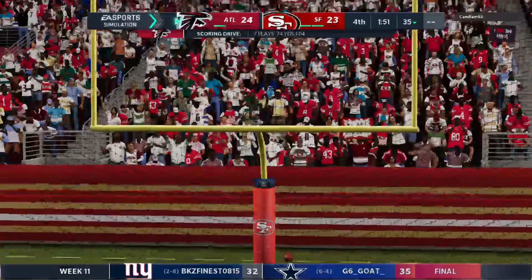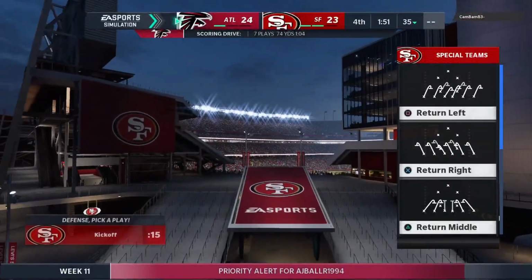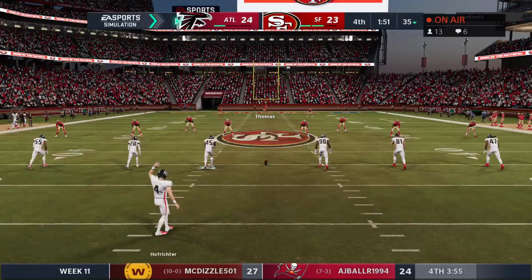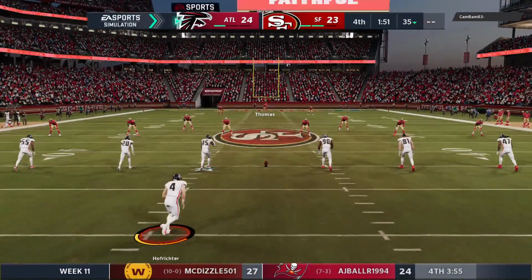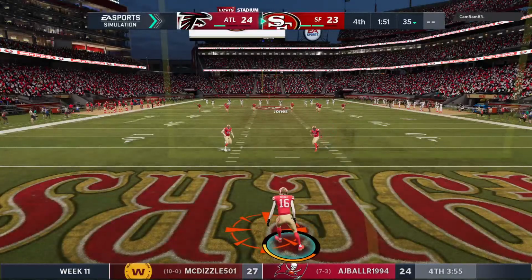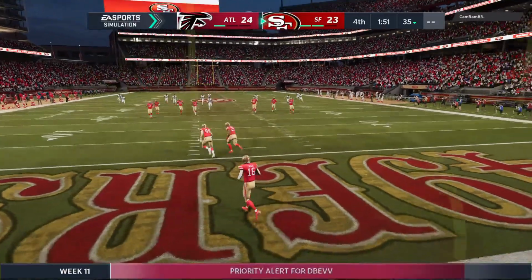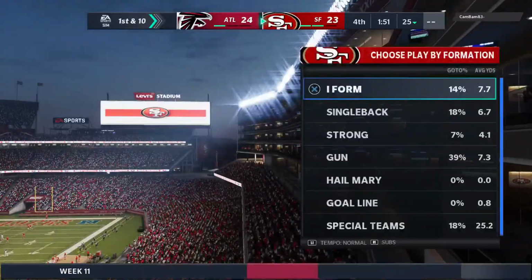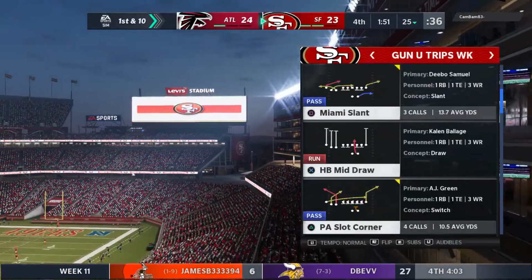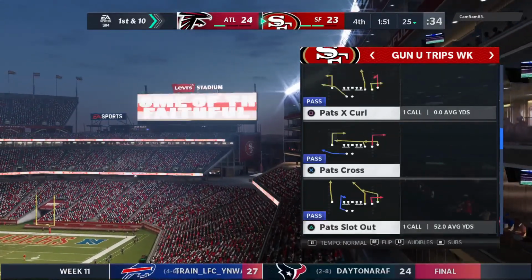And it is good. So they take the lead, and now the pressure falls on their defense to try and hold on. 23. Now following the touchdown, Hoff-Richter to kick off. Fair catch made at the 25-yard line. The Niners take over 1st and 10 at their own 25-yard line.